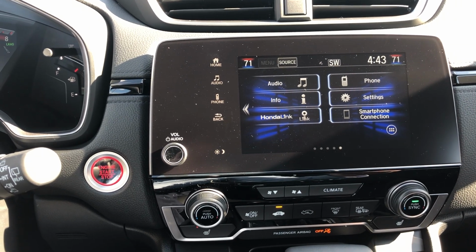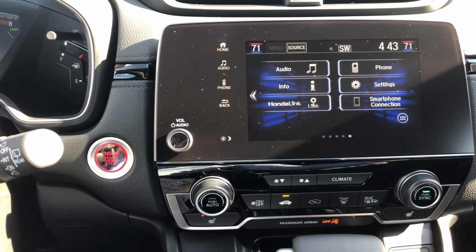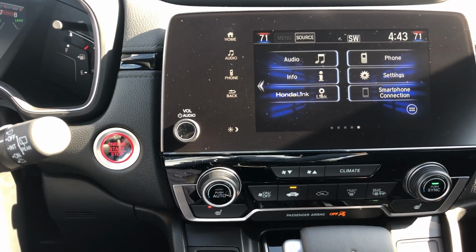So think about how nice that would be. Since you don't have a GPS on this particular model, you can have a little loophole so you don't have to go to the top of the line for that. Makes it a little more convenient.